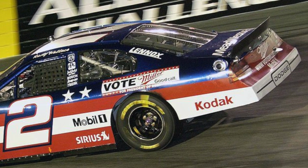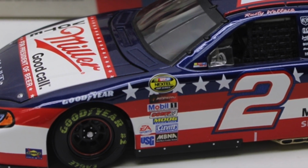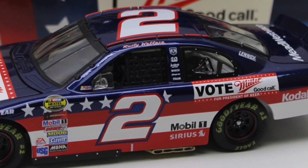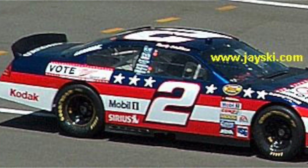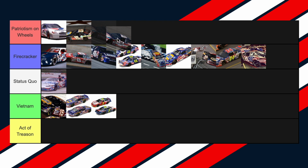As for the design, similar to most Miller schemes, they refrain from overdoing it. It has a few stars, stripes, and a clean logo modeling most voting stickers you see on the back bumper of most vehicles. I would say this is definitely the gold standard of what a Miller patriotic scheme should look like. Unlike whatever the hell this was supposed to be from 2016. This one definitely goes in the Patriotism on Wheels tier.